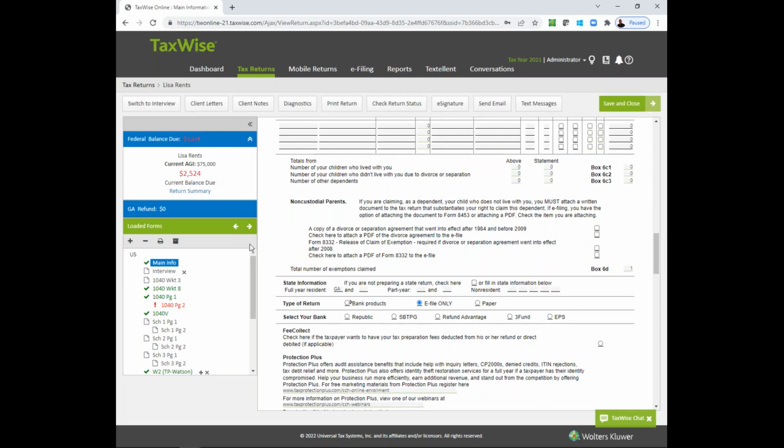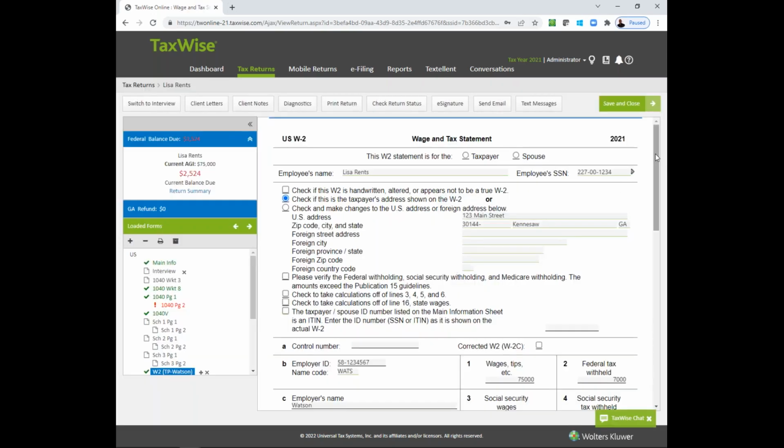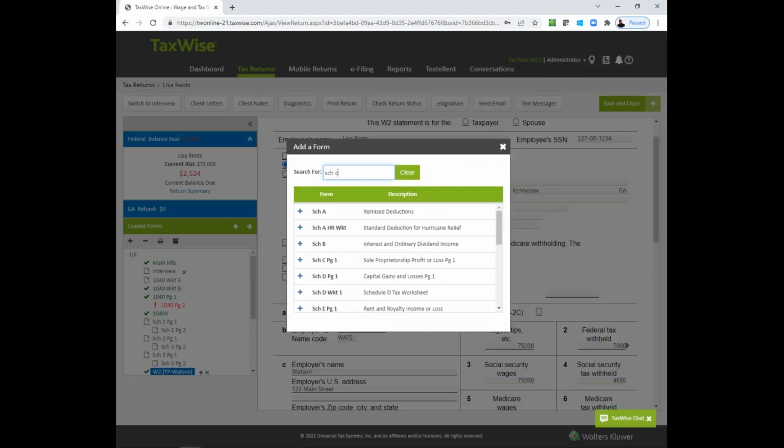Now, we can see right now that we have Lisa. She has a W-2, and she has a pretty good salary. She made about $75,000 a year. But unfortunately, she had only about $7,000 of taxes withheld from her actual W-2. Now, Lisa does own a rental property, so let's take a look at this. I'm going to add that in here, and let's put in Schedule E. She does own a rental property.